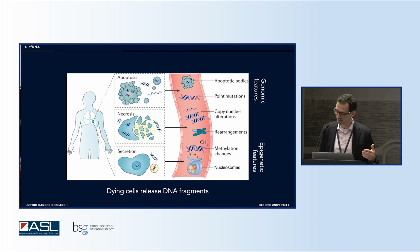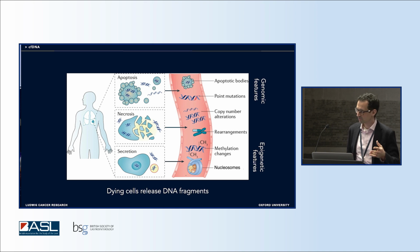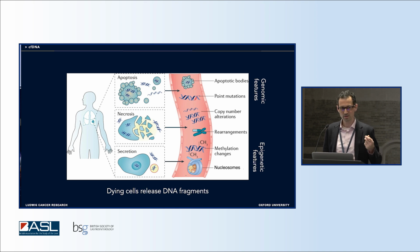And when they do shed DNA into the blood, that will contain some of the features that are characteristic for the tumor, such as point mutations, copy number variations, rearrangements in the genome, but also epigenetic features. So really, these genomic and epigenetic features can be extracted from sequencing that cell-free DNA and could be used to detect cancer and hopefully detect it early.